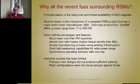So what's all the fuss about these? These motors have been around for a long time, and there's so much interest in this type of machine lately. The principal reason is probably due to the rising costs and the limited availability of neodymium magnets the last couple of years. That might change. I suspect that the supply and demand issues will change, and price pressures will change, and that will get back to normal.